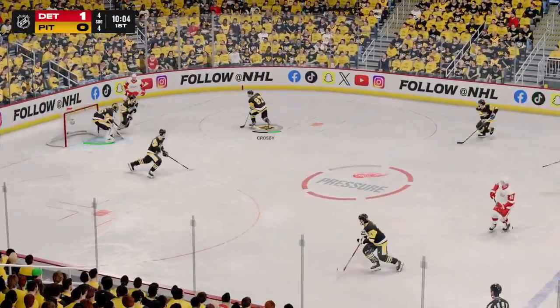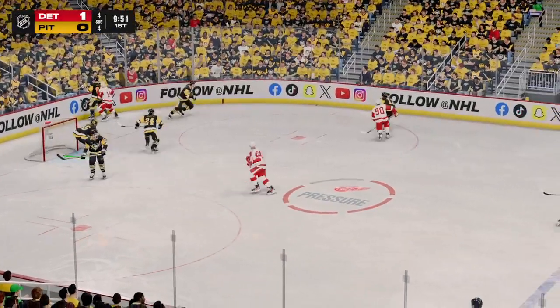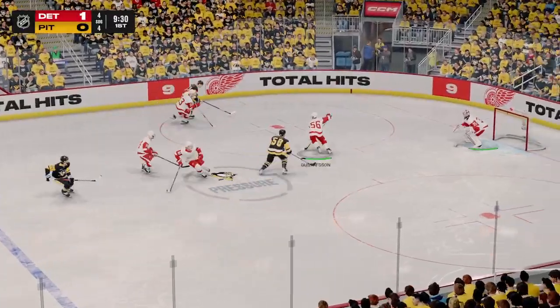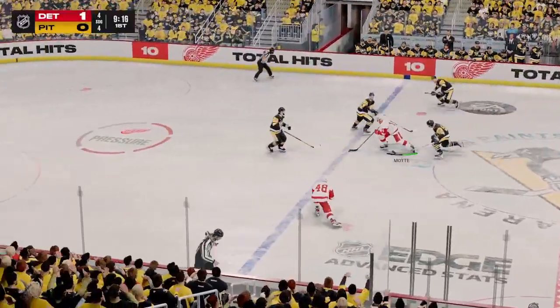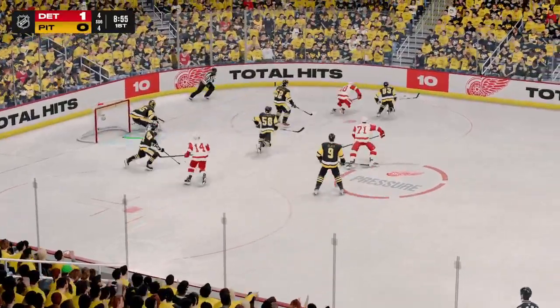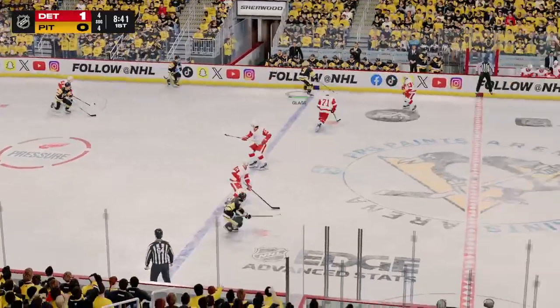The Penguins gain control of the puck. Both sides mixed up for that battle for the puck along the wall. Picked up along the wall by Rust. Nice zone entry on the left side. Makes a move and the puck hops away from him. Sometimes when you lose the puck, it's a product of trying to do too much. Sometimes keeping it simple is more effective. And loses possession after a solid hit.